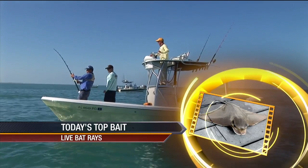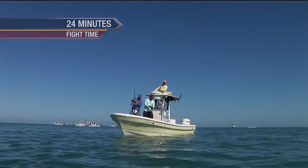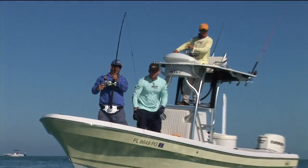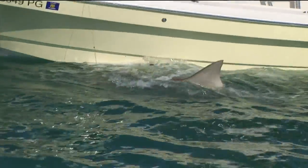Well, he ate a big piece of bait. We got the leader. Let's see what we got here. I still don't even see color yet. Can we grab the leader? Water's kind of dirty today. Now let's see if Ben's been eating his Wheaties today. Yeah, that's a big old bull shark. Yeah, that's a nice bull shark.